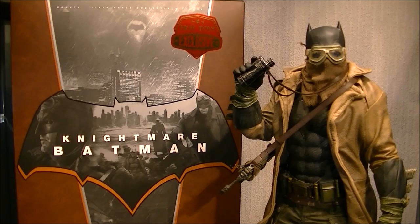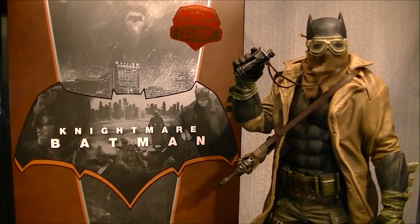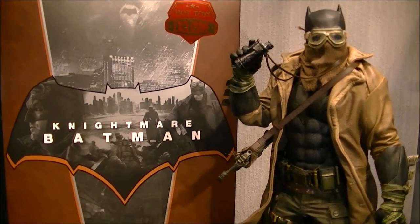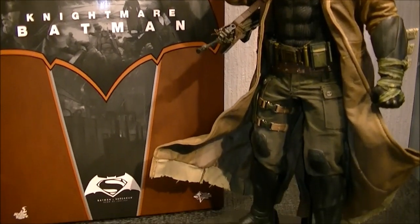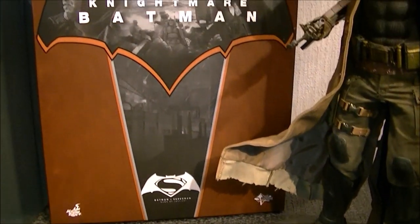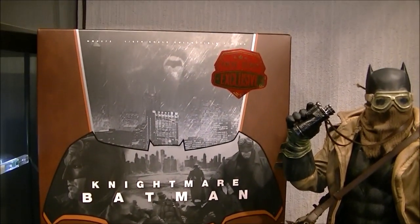As you can see, the figure I'll be reviewing today is the Hot Toys Knightmare version of Batman from Batman vs. Superman. It's a Toy Fair exclusive from Hot Toys and it's only just been released. Bit of background on this figure.